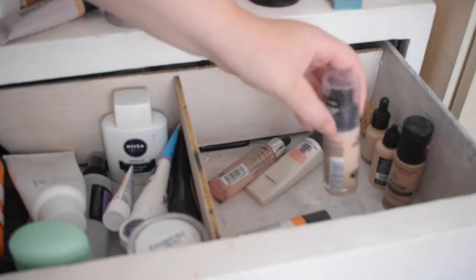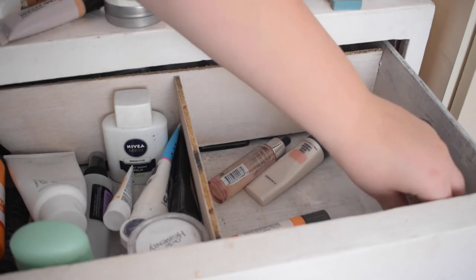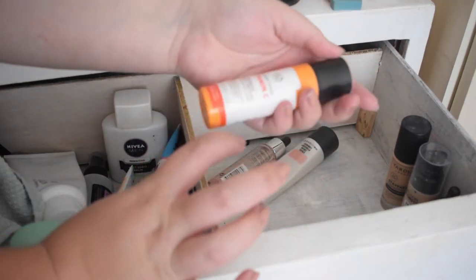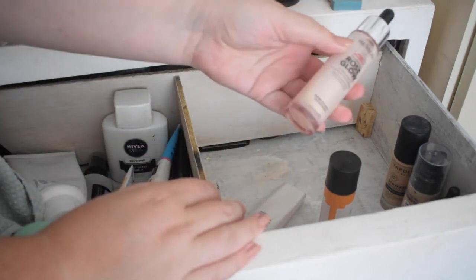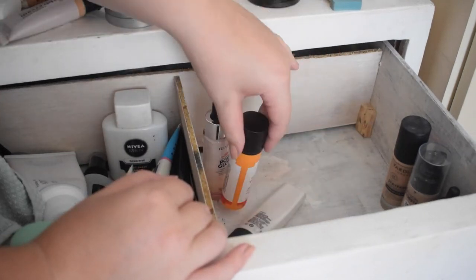It's a bit dirty, actually. Let me clean this one as well. There we go, she's looking much better. I don't really know how I'm going to sort this out yet. Bear with. And here's just some primers I'm loving. This is my fave, Vitamin C by The Water Shop. MAC Strobe Cream. And then this one, the Rose Glow. It's almost finished. It's like one use, so I'm just going to keep it for now.